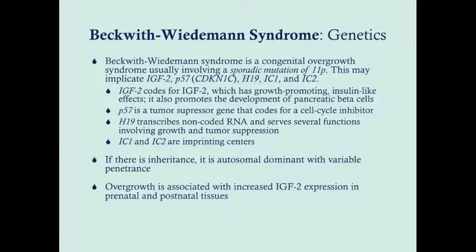There are a few other genes, H19, which codes for an RNA that isn't translated into protein, but it is involved in growth and tumor suppression. And then there are a couple of other genes that are imprinting centers. So this isn't necessarily a Mendelian-like syndrome. This does have some imprinting that's involved, but I really don't want to get too deep into the genetics because I don't expect that you're going to be tested on that. If there is inheritance, it's usually autosomal dominant with variable penetrance. And like I said, the overgrowth is associated with IGF-2 expression both prenatally and postnatally.